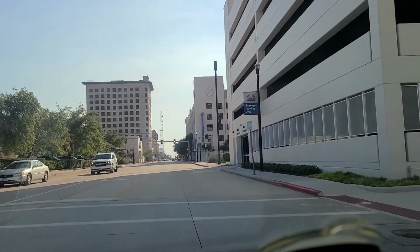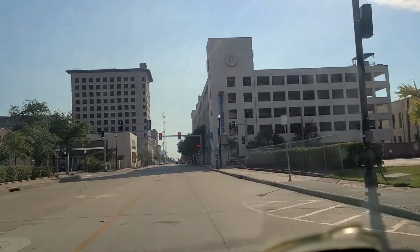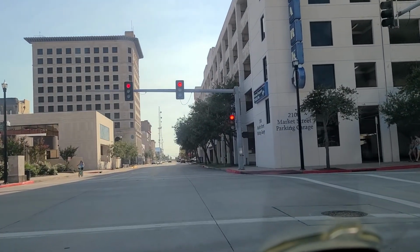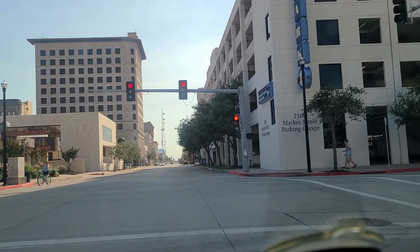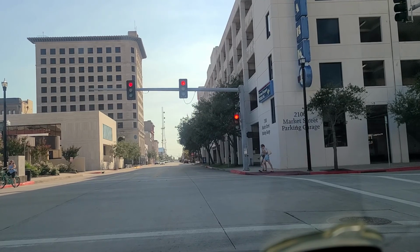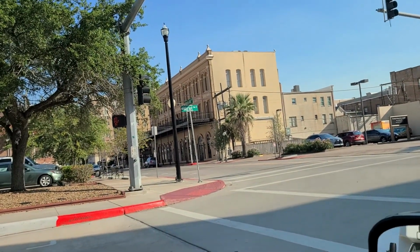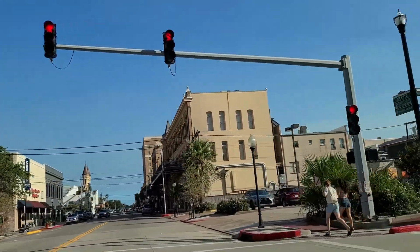Heading down this way now. See what we can come up with down here as far as architecture and comparisons of that night video to today's video. We're on Market Street and Moody Avenue. There's some nice architecture right there. Those old buildings. More of it. We got the balcony on there and everything else. It looks fantastic.